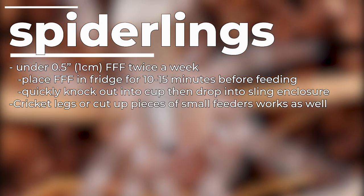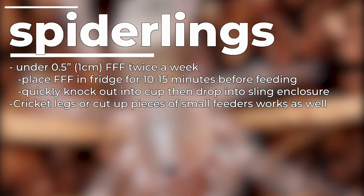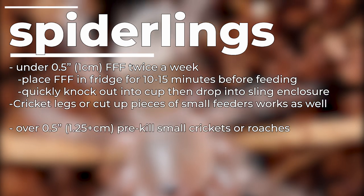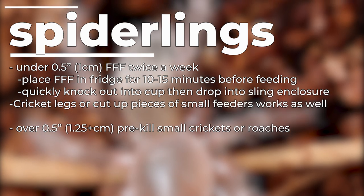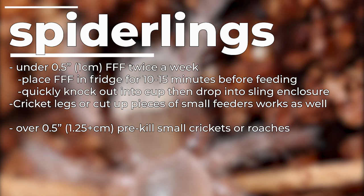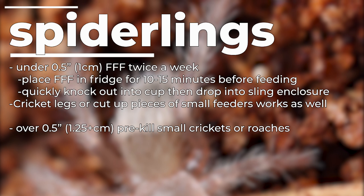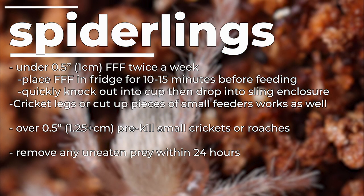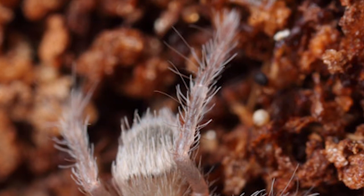If you do not have access to flightless fruit flies, you can also rip off cricket legs and drop them in for the slings, as they are scavengers at this size. You can also pre-kill small crickets or roaches by cutting them in half and dropping in a little piece for your sling. If you use this method, I suggest not dropping in the head of the cricket, mealworm, or roach, as sometimes the head part of the body will still move around and can possibly bite your smallest slings. Also, be sure to check on your slings the next day and remove any uneaten leftovers to avoid mold and mite infestations.